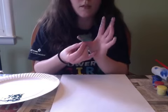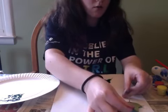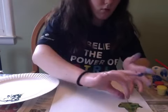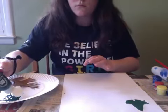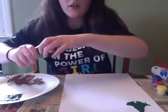All right. So, got my leaf nice and painted up. And I'm just going to very carefully place that down on my paper. Make sure that we get it all down on the paper. And pull it right back up. And there we go. We have an impression, a paint of our leaf that we just did. All right. We can do this with our different sizes. Might need a little bit more paint for these bigger ones. We need a little bit more than that. This is a big leaf.